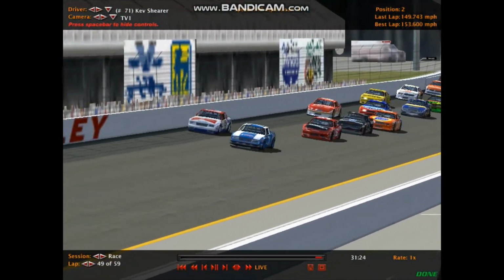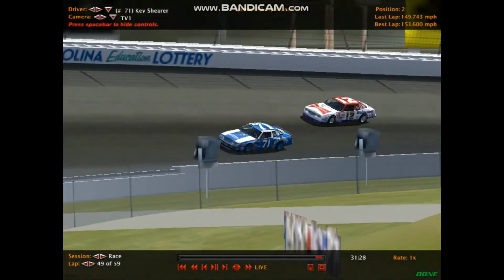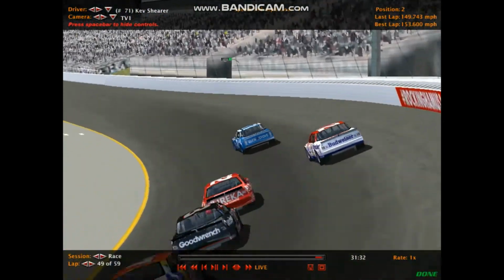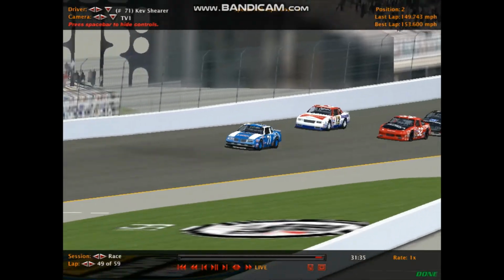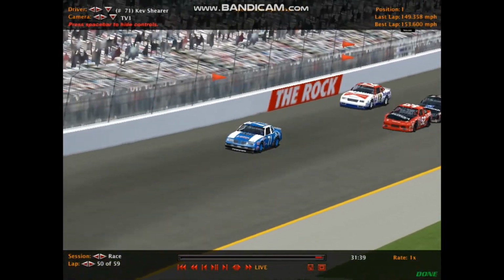Kev Shearer off the second turn. He takes the lead now in the 71 car. Through turns 3 and 4 they come. You'll see 10 laps to go this time by. But judging how this day has gone so far, a lot can happen in 10 laps.